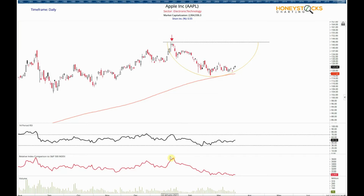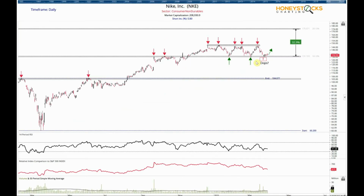Now, clearly, recently, the relative strength has been very, very poor. But in an environment where the market's moving to all-time highs, you would expect Apple to move with the likes of Amazon, Microsoft, etc. I mean, they're pretty safe plays at the end of the day. But I think we're building the right side of a base here.